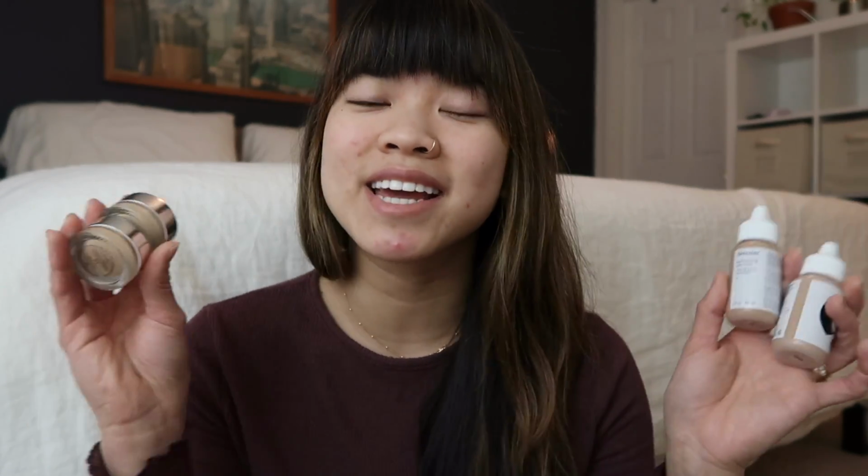Today's video is going to be a review of Glossier's newly relaunched products, their Skin Tint and their Stretch Concealer. I've used both of these products in the past, but since they released 12 new shades in each one, I thought I would do a dedicated video to show you guys how they wear, how they apply, and show you the coverage and all that stuff.